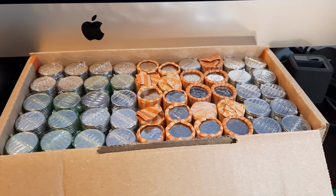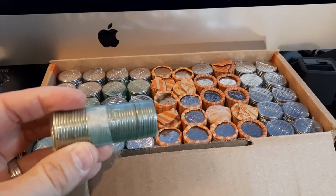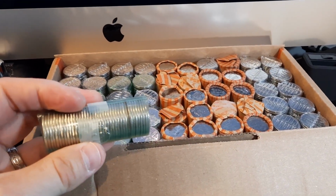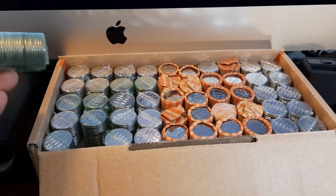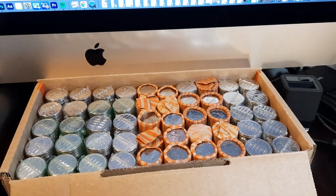Well, we're back at it with quarters. I got a full box here. I didn't see anything really significant by the ends. As you can see in this one, some copper edge. So we'll have some Americans for sure, but we got a mix of plastic rolls and paper rolls.